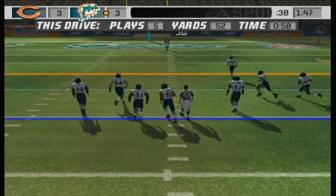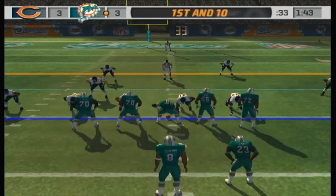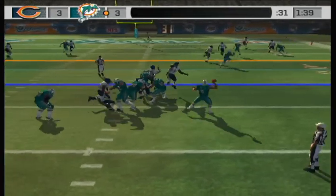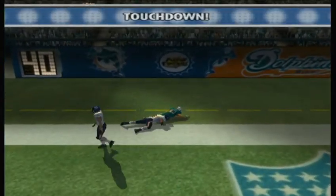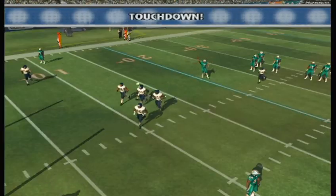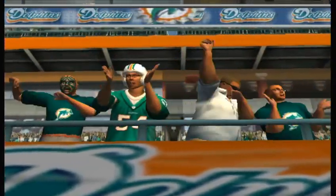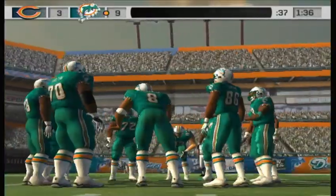I like to hurry up here. It's a change of pace, and it's a way to get the defense uncomfortable. Pumps once. Long throw. He's there for the catch. One of the things about Daunte Culpepper is the fact that he has to get into rhythm. If he can complete a few in a row, and then he gets into the flow of the game, he becomes very, very effective.